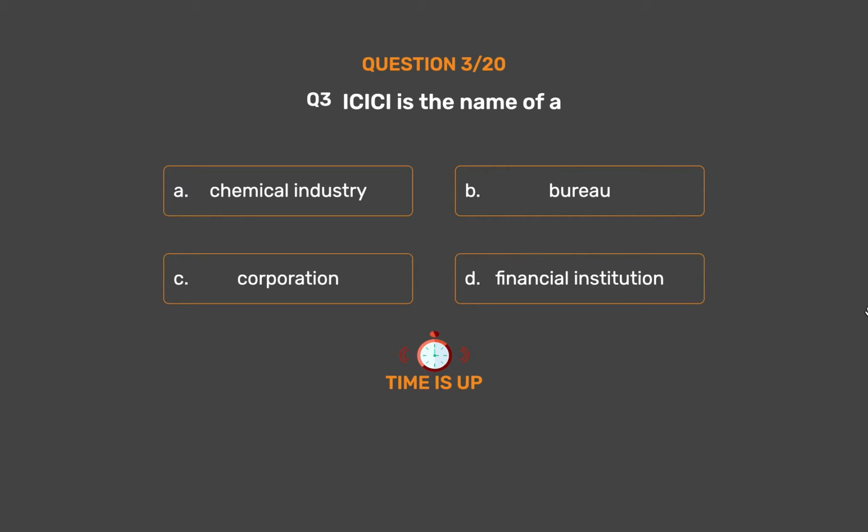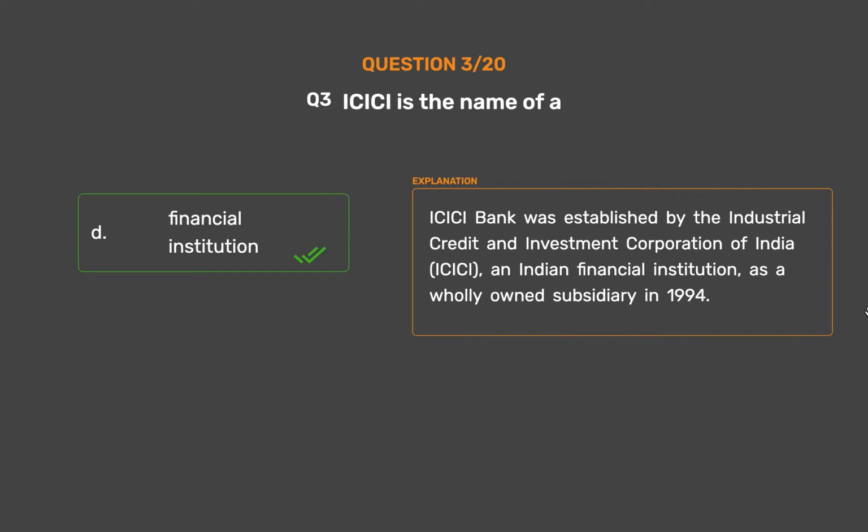The correct answer is option D, financial institution. ICICI Bank was established by the Industrial Credit and Investment Corporation of India, ICICI, an Indian financial institution, as a wholly owned subsidiary in 1994.